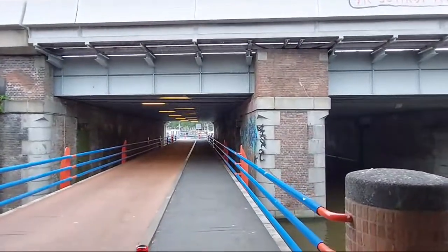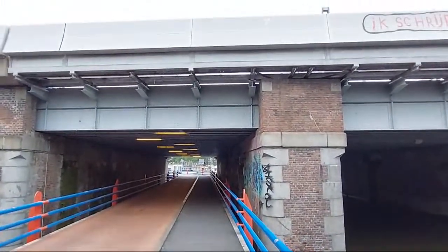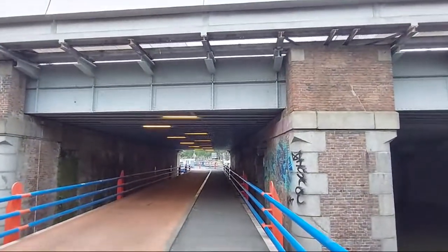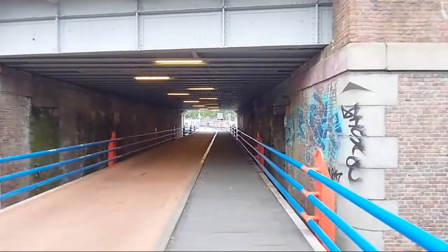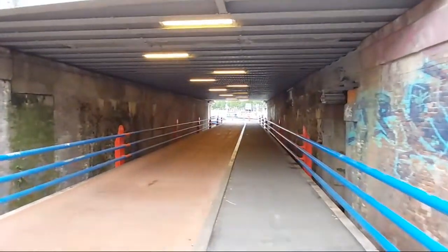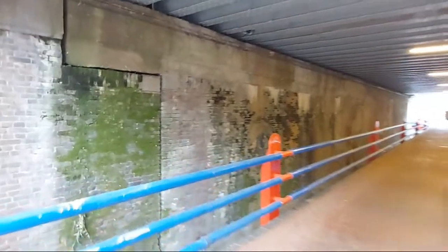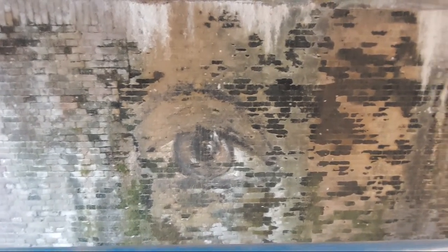Yeah, here's the railway lines. As you can see, lots of tracks coming into Amsterdam, and this is a bicycle lane, and there's some kind of nice, not dramatic street art, but a bunch of eyes all the way along. I kind of like them. Kind of keeping an eye on people coming onto the islands.